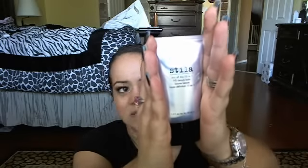Another good tip that I have here is this product I just picked up the other day, and I'm actually working on doing a review on it. It's the Stila Stay All Day 10-in-1 HD Beauty Balm, and it's a primer, it's a moisturizer, it's a tinted moisturizer slash tinted primer, and you can use it alone or you can use it under your makeup.